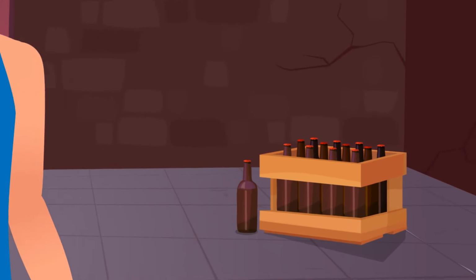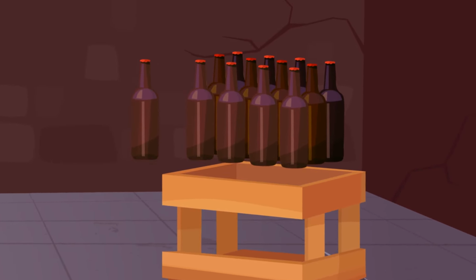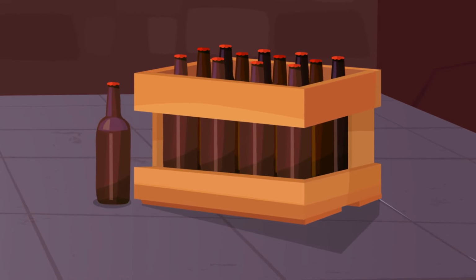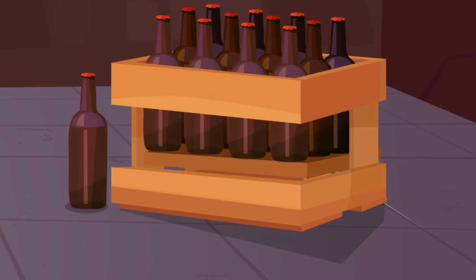Look at the bottle on the floor. It's exactly the same as the others, but for some reason, it's a bit lower. There must be a fake floor in the box. That's where the key is.